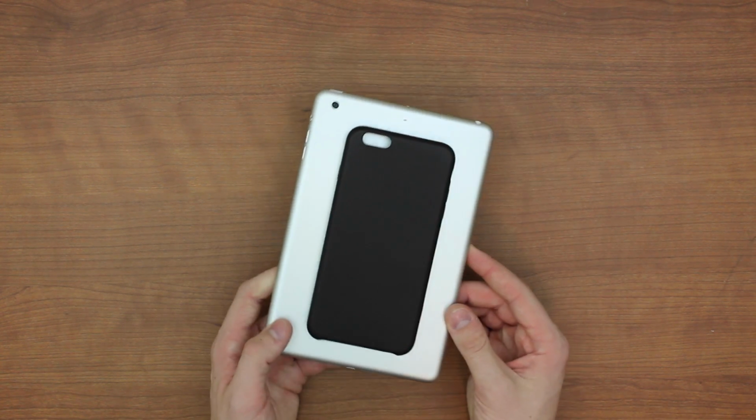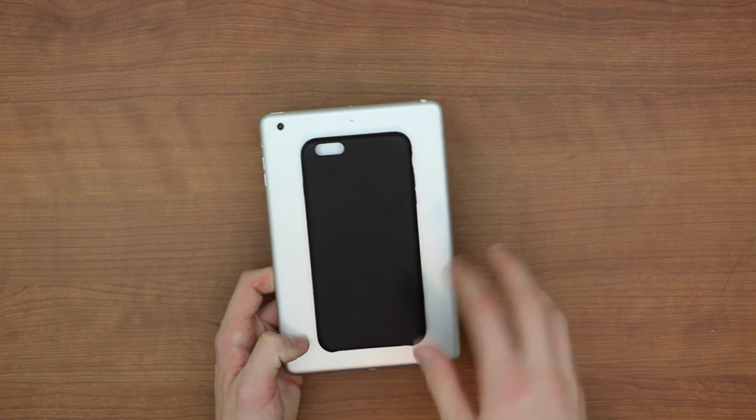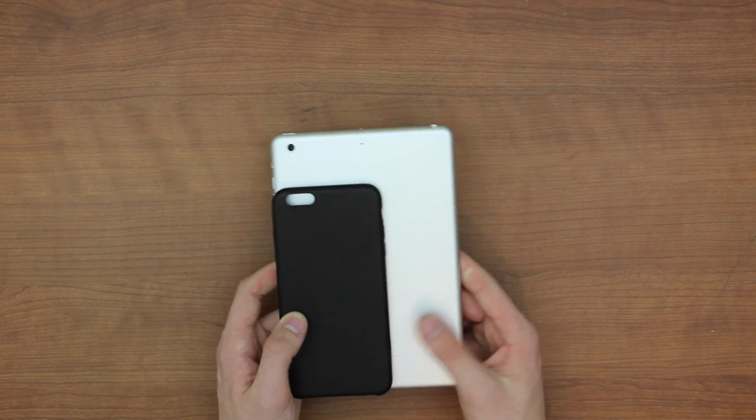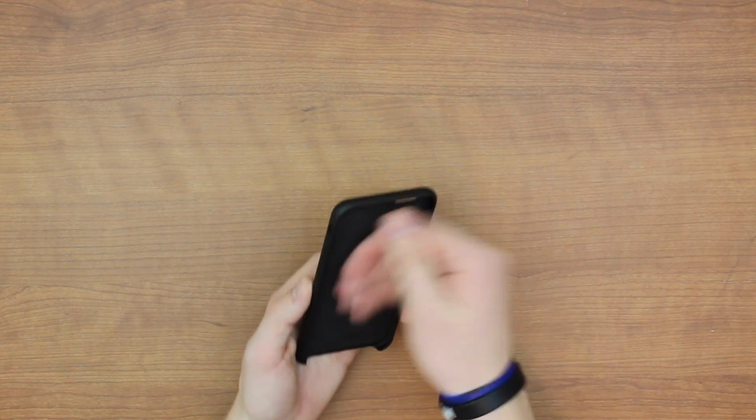It pretty much, I'd say, covers up 75% of the iPad mini, including everything around it. Or if I go here, yeah, it has to be, at least. That's really crazy. So I'm going to put the iPad mini back to the side. We're going to have one more look at the case.